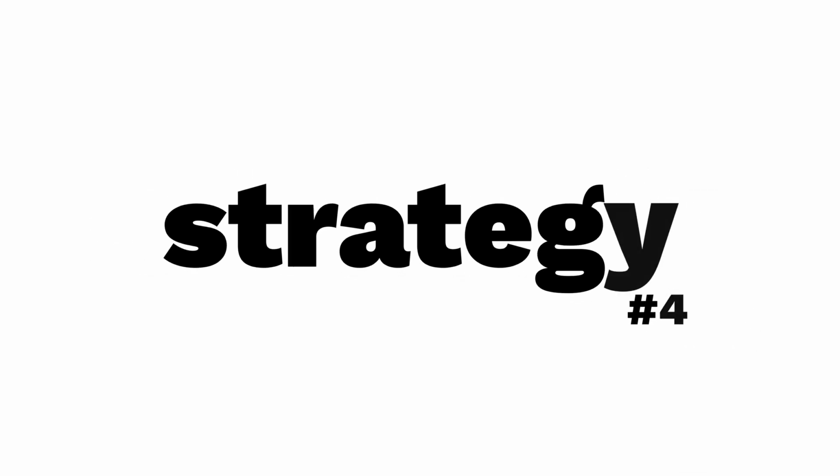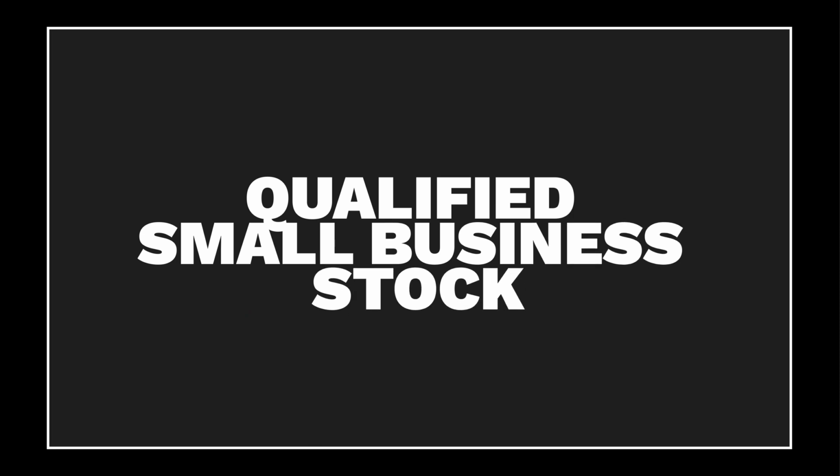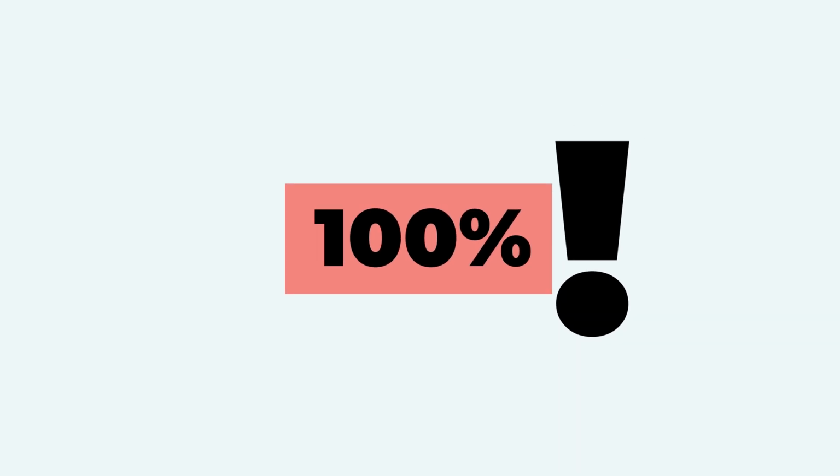The fourth strategy is investing in qualified small business stock. It can pay you major tax-free gains. Thanks to Section 1202 of the tax code, if you invest in qualified small business stock, think investing in startups, also known as angel investing, you may be able to avoid taxation on 100% of your capital gains when you sell that stock up to certain very generous limits. You may even get a state tax deduction for investing in some states. Keep in mind the business that you're investing in has to be in that state.